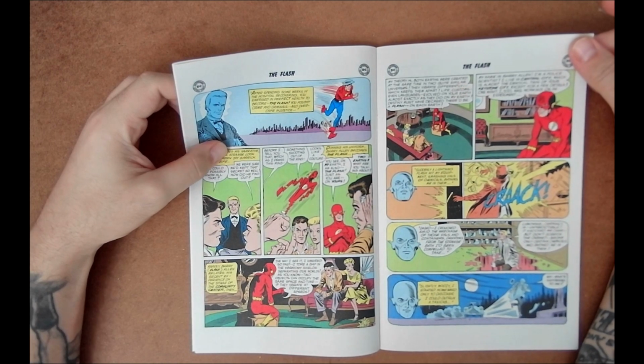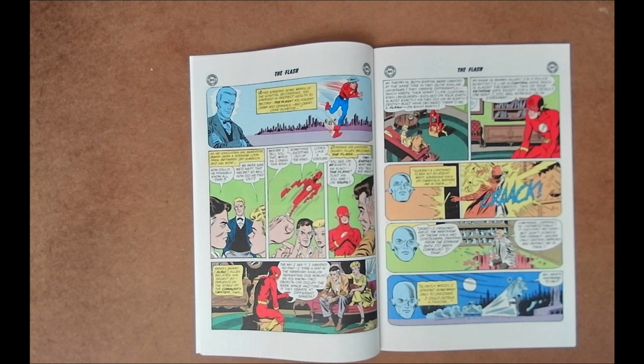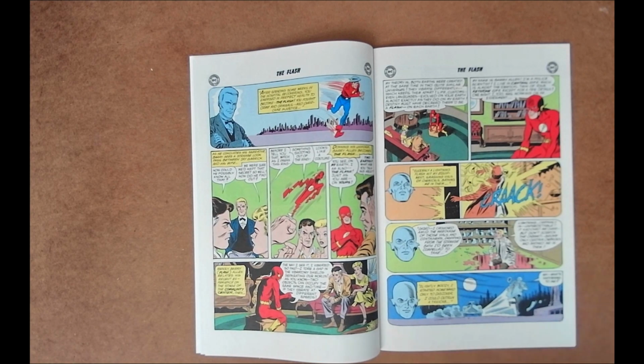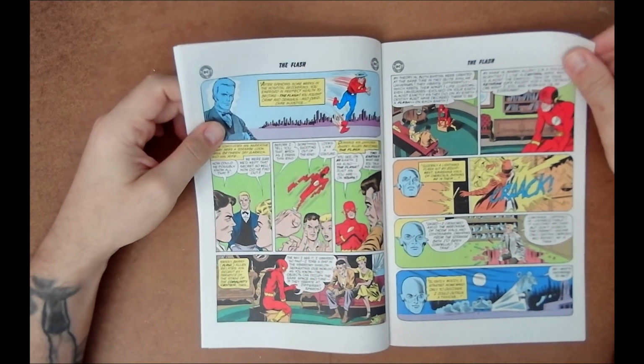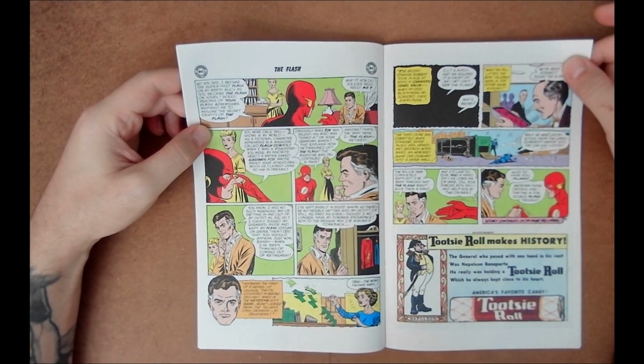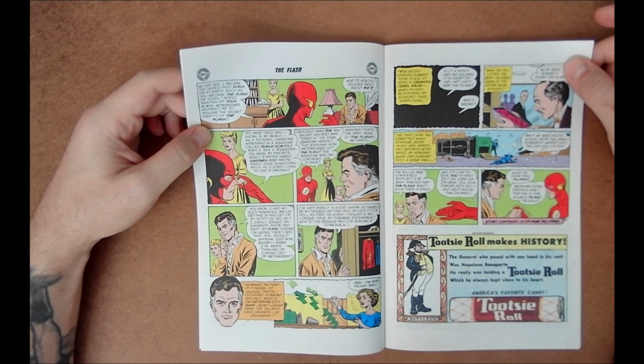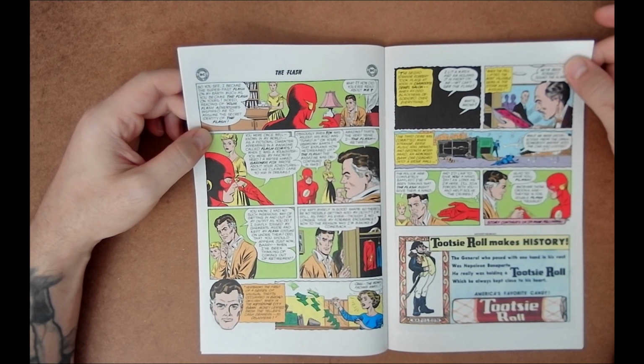And then the theory of the two Earths is introduced. Even so much as saying how it was destiny to have a Flash on each Earth. And he tells him his origin and how he got his powers. And then that's what he talks about, how he read his adventures as a kid, and that's what inspired him to don the identity of the Flash.